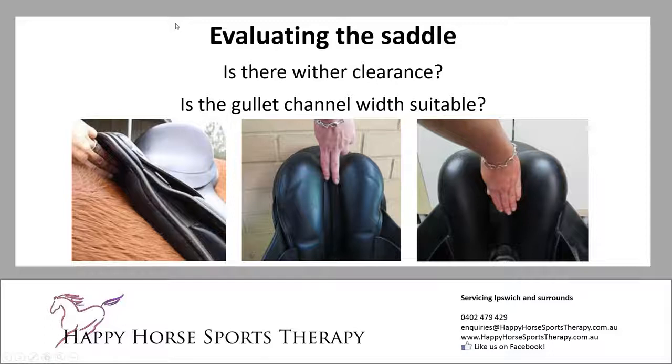Okay, so we're still looking at the saddle here. Is there wither clearance and is the gullet channel width suitable? So we put the saddle on the horse and we look at the front, and there's a good three fingers in this picture on the left. You should be able to fit 3 to 4 fingers in the gullet over the withers. If you can fit more than 4 fingers, then the gullet is too narrow and the saddle is sitting perched up too high, which is going to restrict the movement of the scapula.